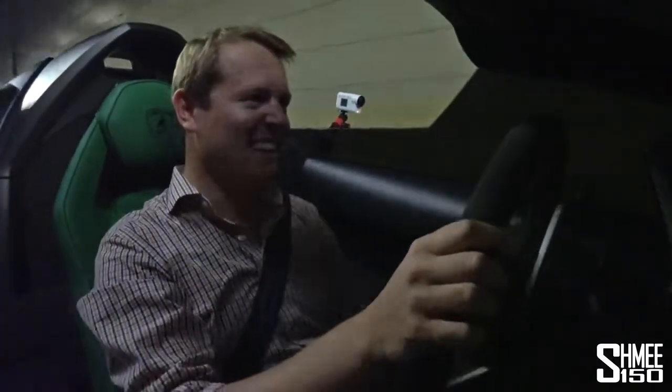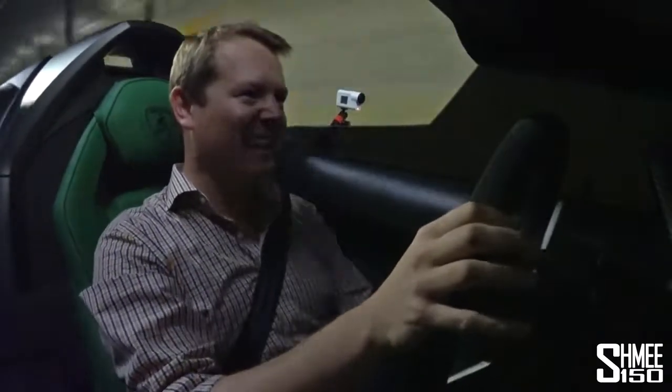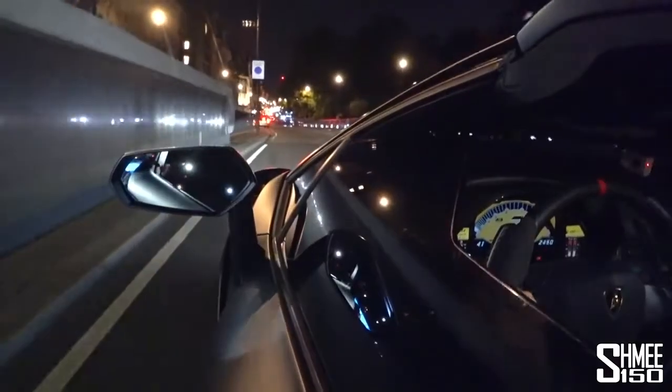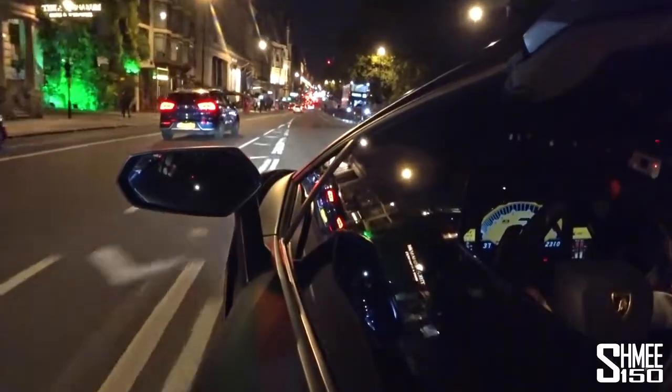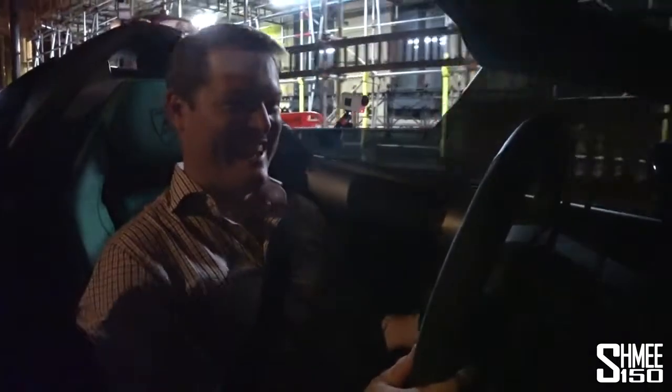I'm driving at like 25 miles per hour and it sounds like I'm going about 100. The downshift is so ferocious, and that's in sport mode, that's not in Corsa. Those overrun burbles. What is this? I've never heard this. I think I just got recognised.